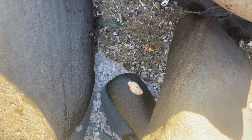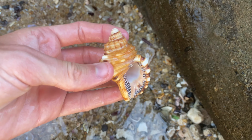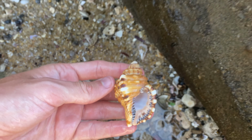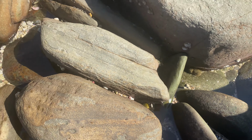What else do we see? Yeah, I saw this hairy triton actually. Let's check it out. Nice. Decent little sized fella. Nice little hairy triton. Haven't found one in a while too. So there's two shells there. Look at the pile. Massive pile. Sweet.